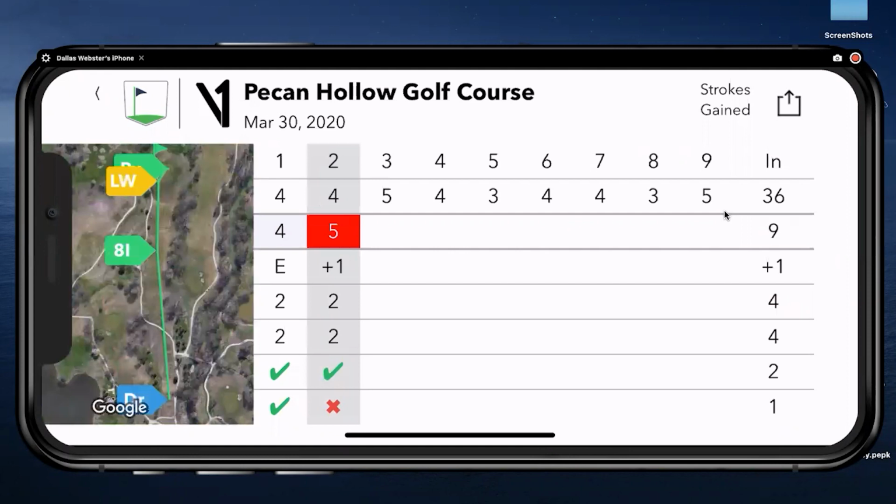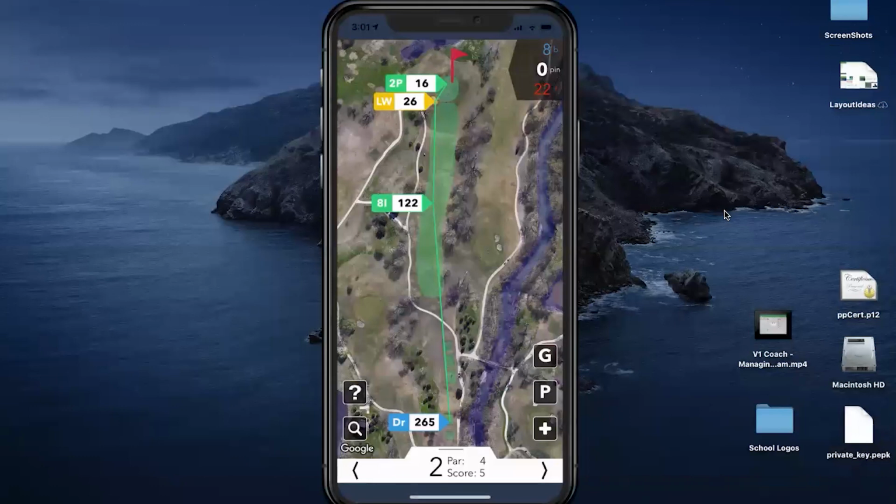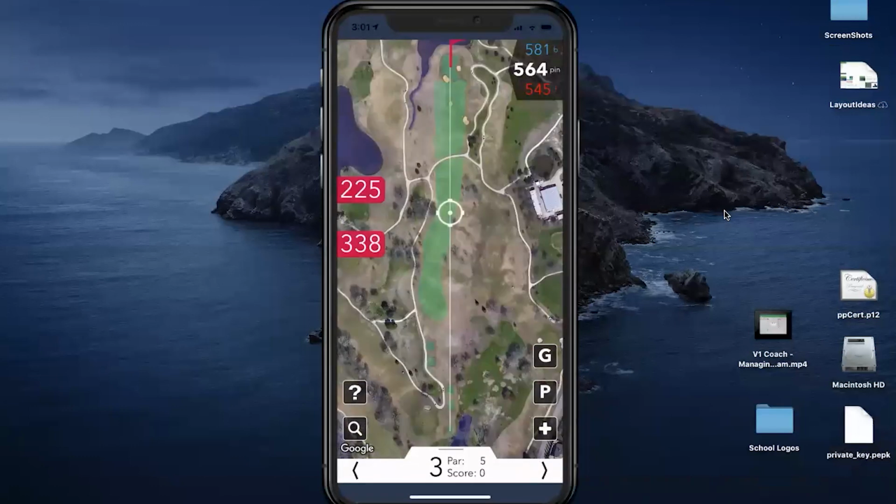If I click on any of these holes, it'll then show you a quick map on the left. So I can say, how did I shoot a 5 on that hole? Oh yeah, I hit it in the bunker. Okay, now I've got that. Just rotating the app back will take me back to the shot tracking view. And I could go through that and track all of my rounds either on the golf course or after the fact, sitting in the comfort of my home.